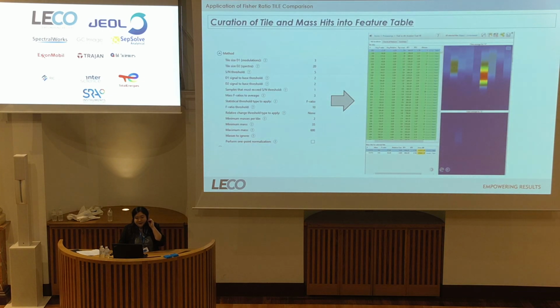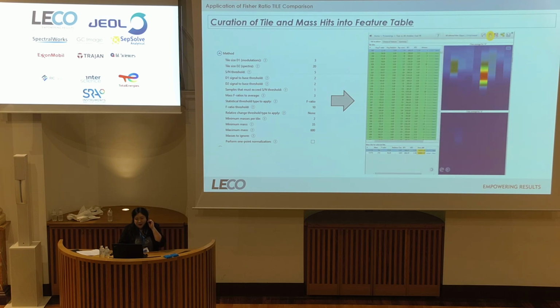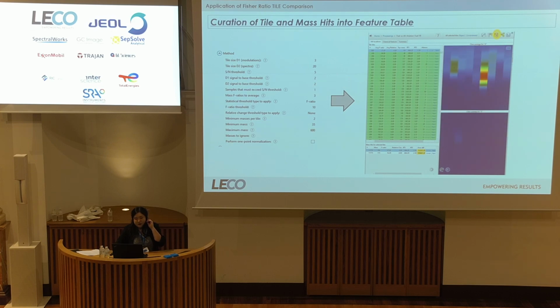But the cool part of having software is that instead of manually going through and looking at each thing, you can see here we set up the F ratio as our statistical threshold, and we're able to generate this hits table that we can look at in more detail. You can also set up library searches, so with each individual tile you can do a library search later for the features to see what each tile is. You can choose how to filter those hits if you only want to look within a certain retention time. In the earlier chromatogram, there was a lot at the end that we really didn't need to see, so we could exclude the final end of the run because I'm not interested in that area. We don't need to spend any time delving into it.